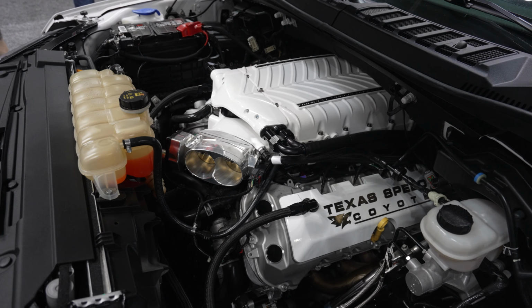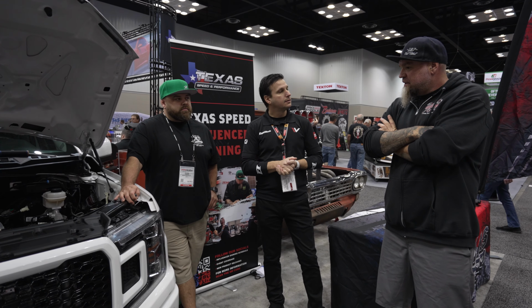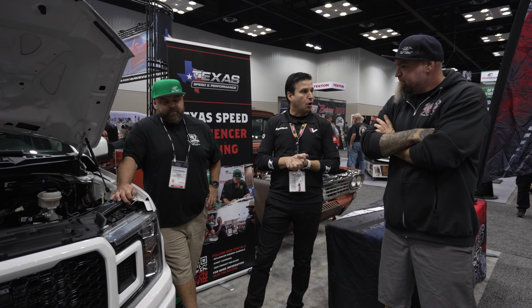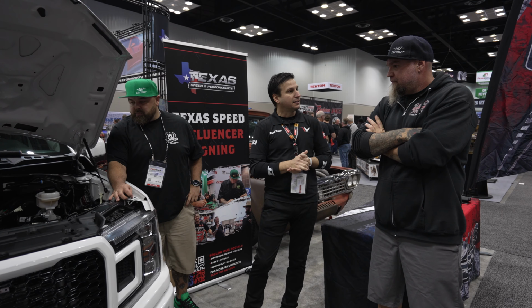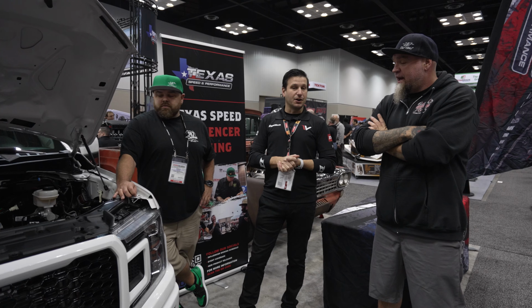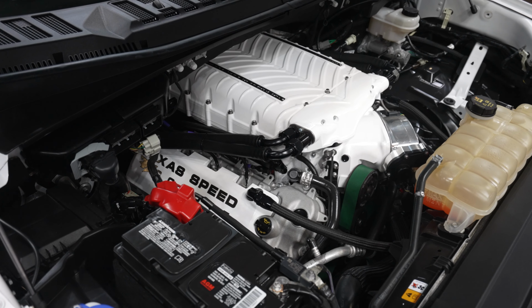Stock size? It's a 5.2. It's got Darton sleeves in it. And it's got good pistons, good rods, good crank. Something to hold everything that you can throw at it. That is going to be pushed through that lovely supercharger. We put the big Whipple on this thing. It's the 3.8 Whipple, so it should make all the power.